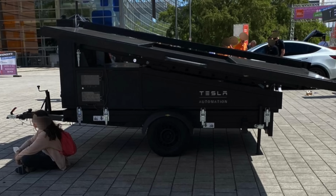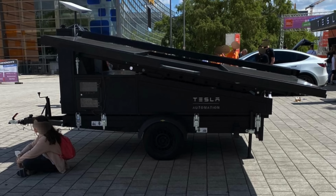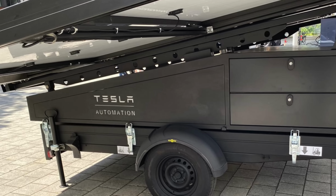There isn't much information about this trailer. It's a proof of concept that Tesla had on display, but it's extremely interesting to see from them, officially sporting the Tesla logo and Tesla Automation.